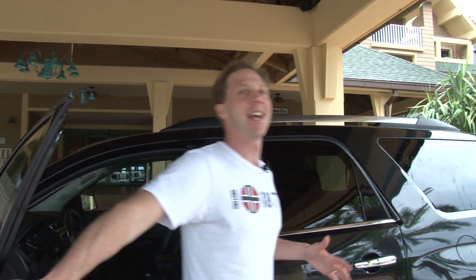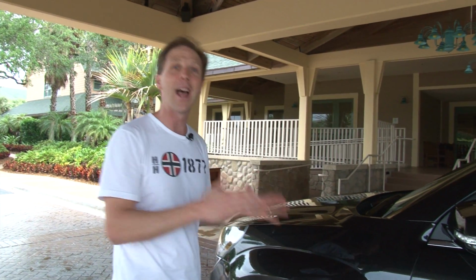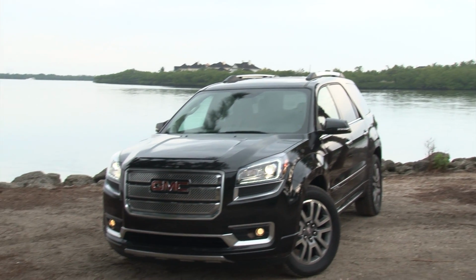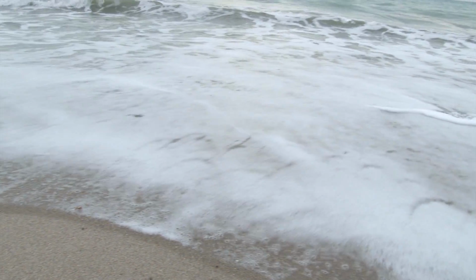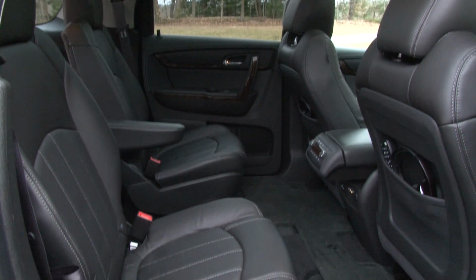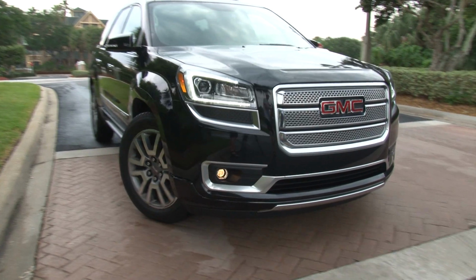1,200 miles and 3 days later, and we have finally arrived at our warmer destination. And having done the majority of the driving, I couldn't be more impressed with the Acadia Denali's role as a family expedition vehicle. Despite the horrendous traffic, this GMC delivered us to our resort rested and relaxed, thanks in part to the Denali's exclusive interior acoustic package that makes it the quietest model in the Acadia lineup.